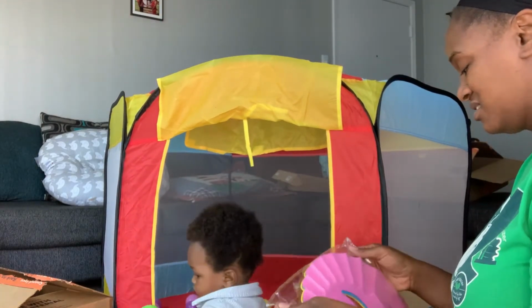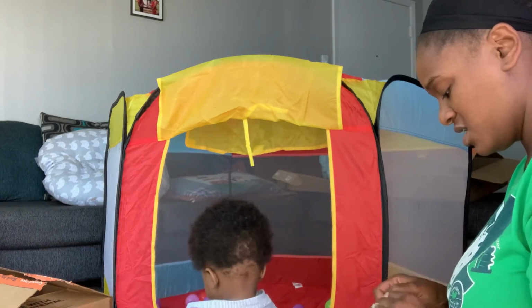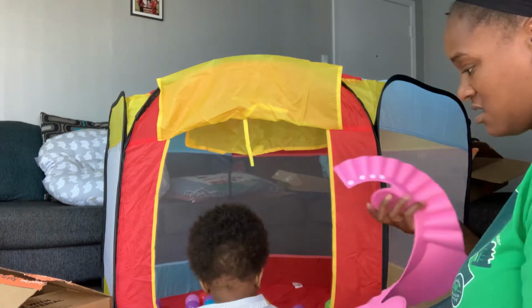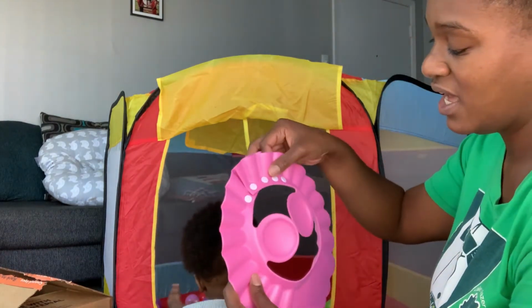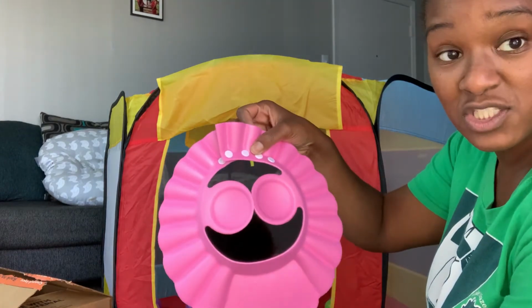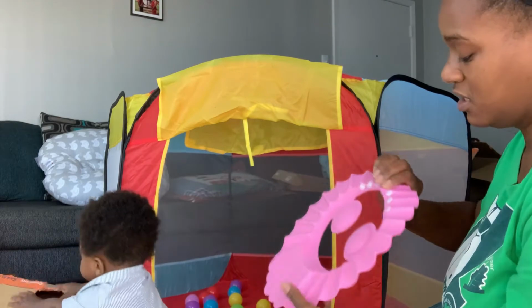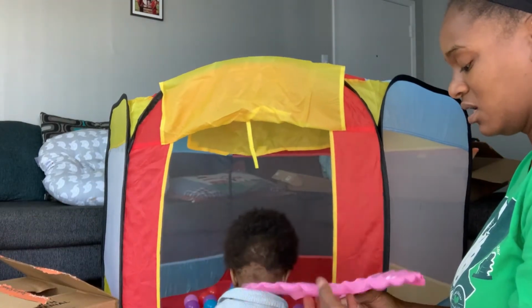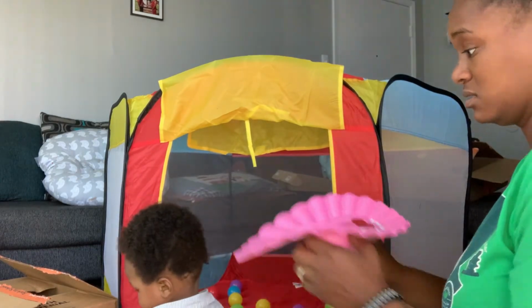Okay, let's see. Mama needs to open this, my friend. There we go. Okay. So I got this one when I saw it online, guys. You see how it has the different buttons to adjust to each baby's little head? So that's the main reason why I picked this one. Everyone had a different looking one, so I was like, let me get this kind. I think it'll work for us. So I believe it goes like this.